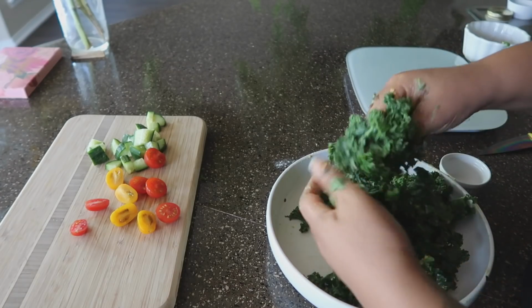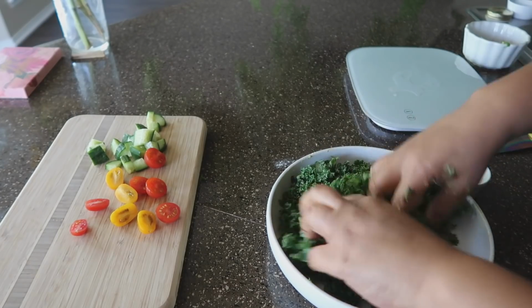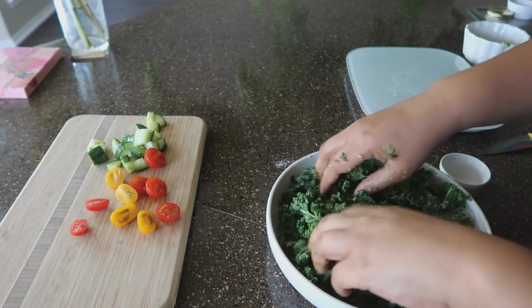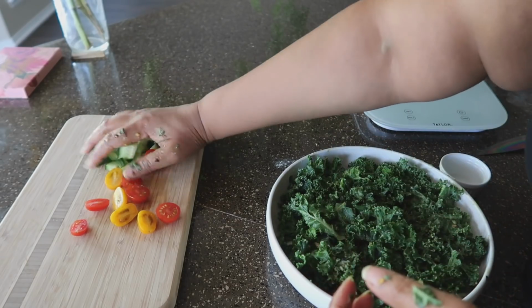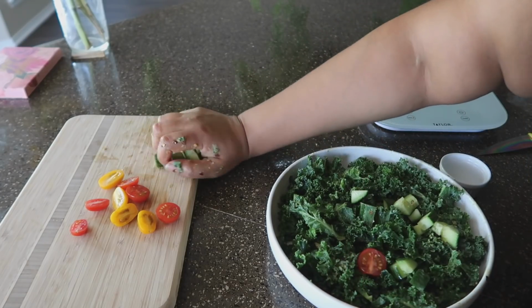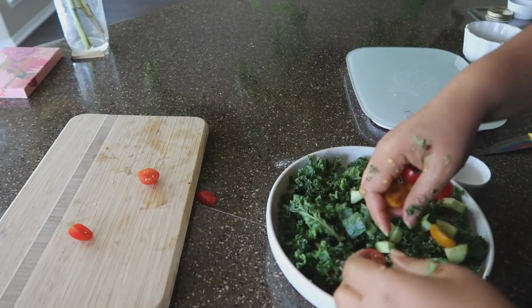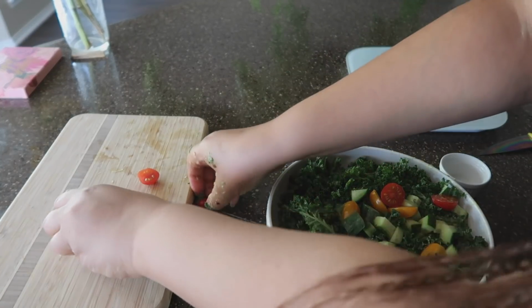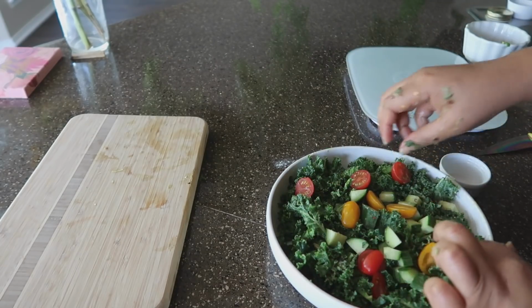As you can see, every single piece of kale is coated. So just spread it out. You could wash your hands. I'm not going to yet. Add my cucumbers and tomatoes to the top. Oh my gosh, so good.